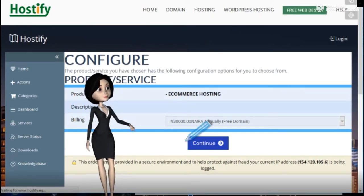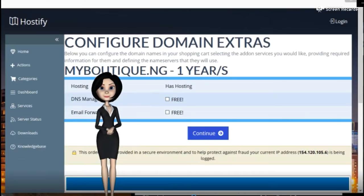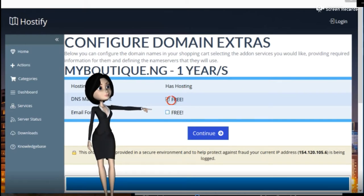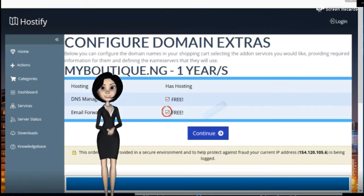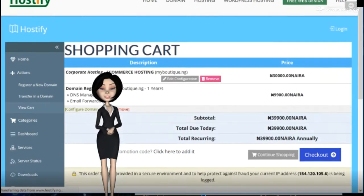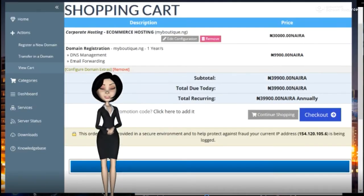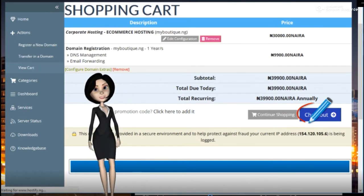Please continue. It is recommended to select DNS management and email forwarding. Please continue. Before we continue, we need to check all the items in our cart to make sure that we have not selected more items than we need. Click on the Checkout button to continue.